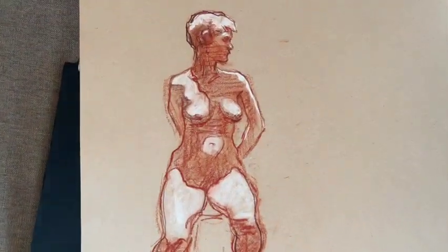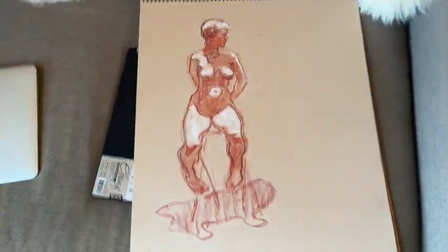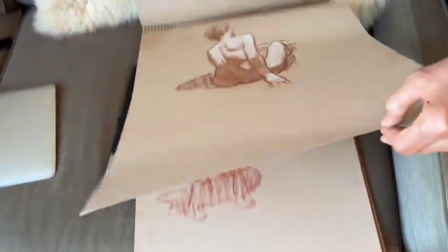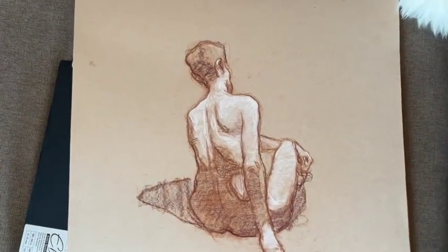I think in a way, she challenges herself to do very uncomfortable poses. If I was home, I would never allow her to do that. But like I said, away from home, you do things. Yeah, that's really nice. It is really nice.